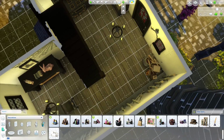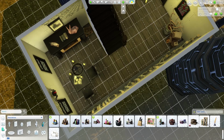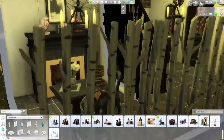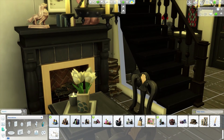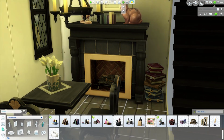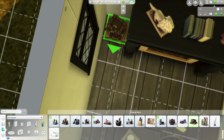And near the fireplace, I thought it might be nice to just stack a bunch of these old looking tome books. Maybe they're spell books, and she just has them stacked next to the fireplace there. I thought that was a nice look for this area, especially because I wanted it to be really cluttered.